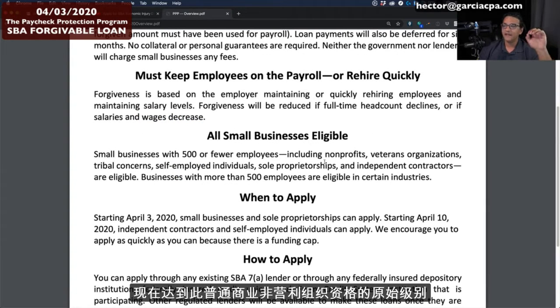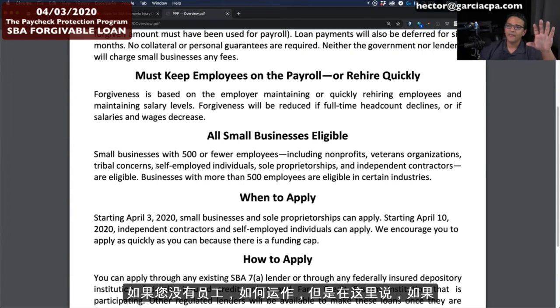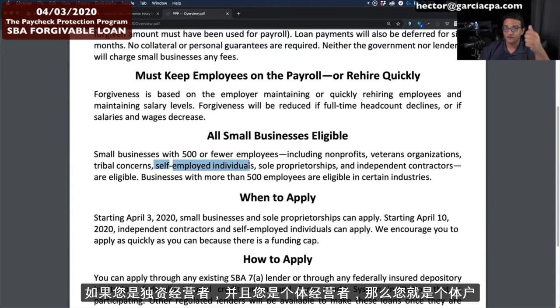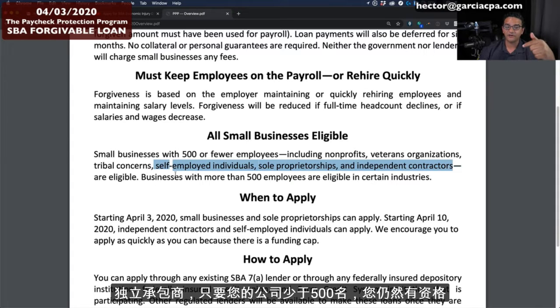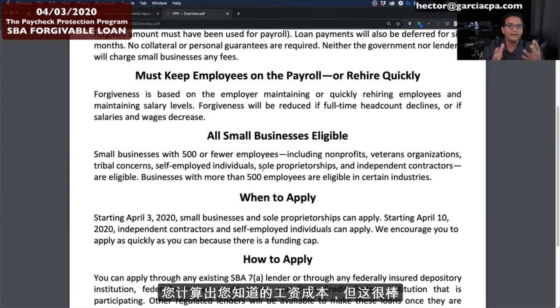Regular businesses, nonprofits as well. And what's really crazy about this is, even though it's called the Paycheck Protection Program, so I'm not 100% sure how that works if you don't have employees, but it says here that if you're a self-employed individual, a sole proprietor, or an independent contractor, you're still eligible as long as there are less than 500 employees. So I don't know what the mechanics are, because I don't know how you calculate the payroll costs when it comes to that. But this is great news.